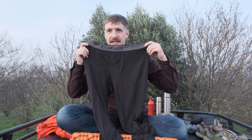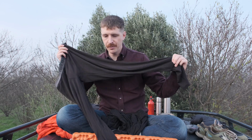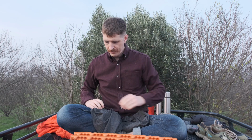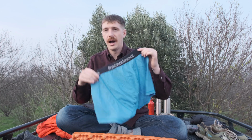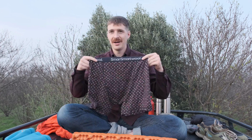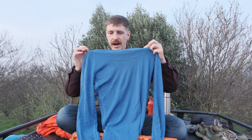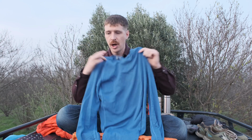For when I'm actually skiing, I like to wear all wool base layers. Most of the time I'm going to be wearing these Icebreaker 150 thickness long johns on my bottom, and I either have my Arc'teryx base layer or my Smartwool base layer. For boxers, Smartwool boxers, I'll bring a few pairs of those. And then when I'm in my sleeping quarters, I'll have my Icebreaker 200 thickness top and my Icebreaker 260 thickness bottoms. I call that the blueberry outfit.